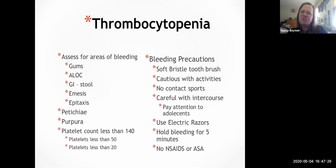Also paying attention to altered level of consciousness, right? They can have a brain bleed, especially when the platelets get less than 20,000. People can actually spontaneously bleed, like they don't have to bump their head to have a brain bleed.